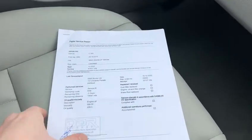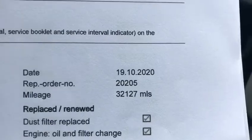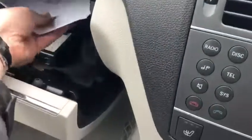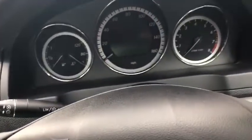But as you can see, it's been in every year, 2011, 12, 13, 14, 15, 16, every single year with a Mercedes-Benz main dealer, having been last done at 32,127 miles, October last year. Pop that back in the glove box, and of course pass that to the next owner. I'll get the key out, we'll just start the car up and show you a couple of features.